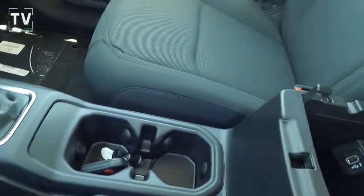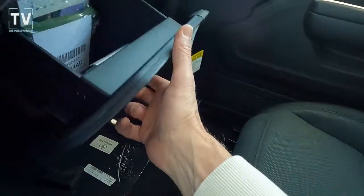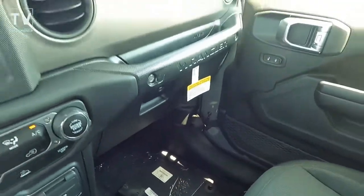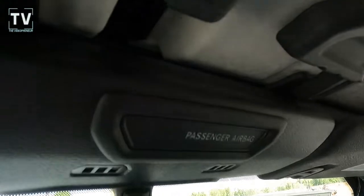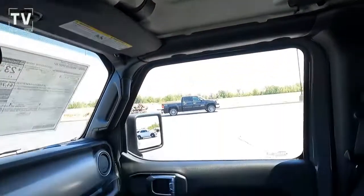Tilt telescoping steering column. There's your owner's manuals, selectable fill tire alert, all-weather floor mats by Mopar. The all-weather floor mats are in the back seat. I'm sorry, they're in the back. We'll show you those in a moment.